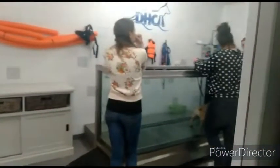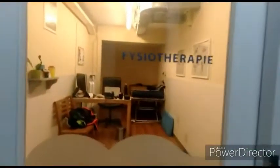Behind here, on this part of the shelter, is all the dogs that we have in the shelter. This is our physiotherapist and our hydrotherapy rooms that we have here. And now we'll go back upstairs and see where the cats and the rabbits are.